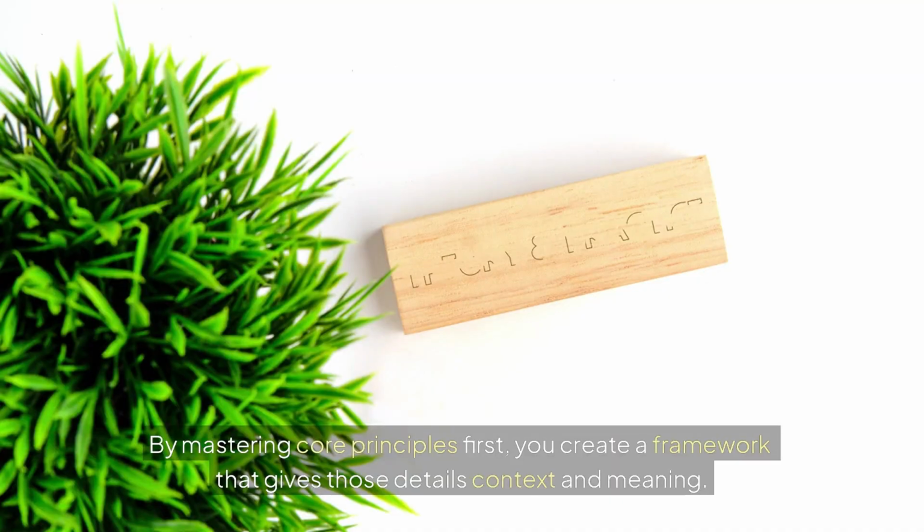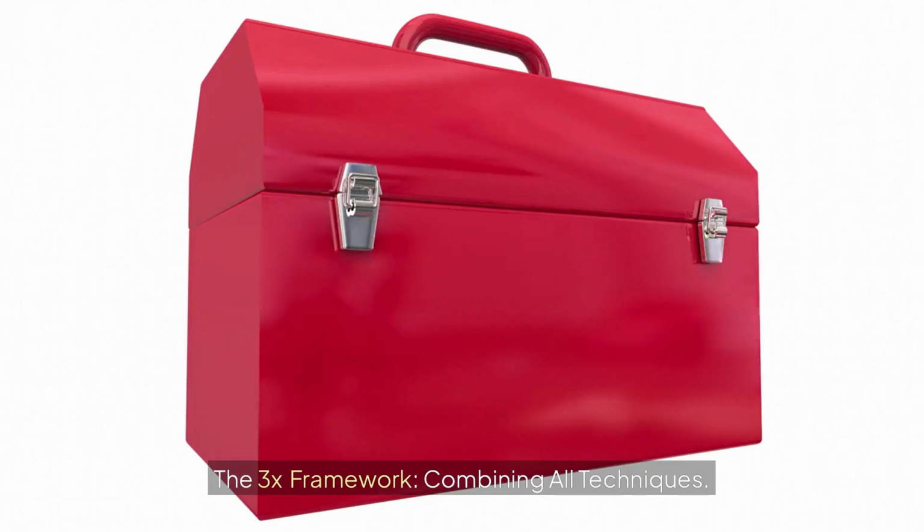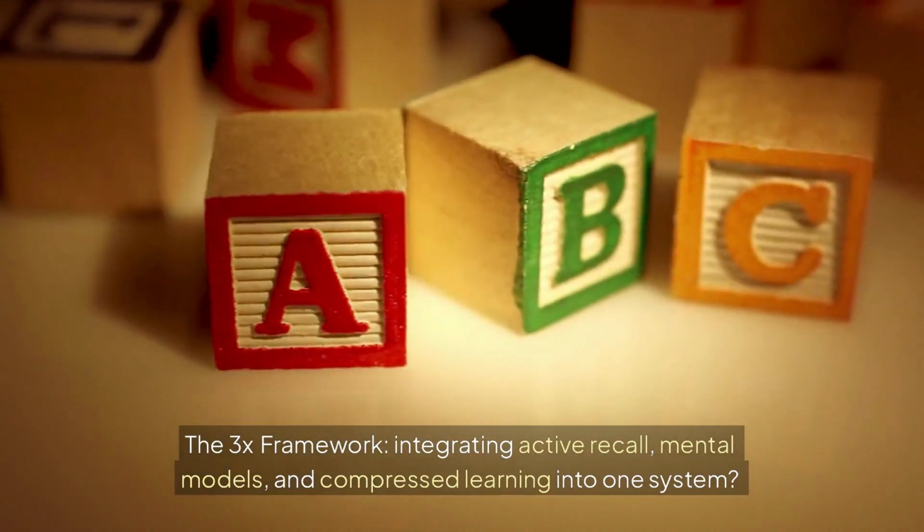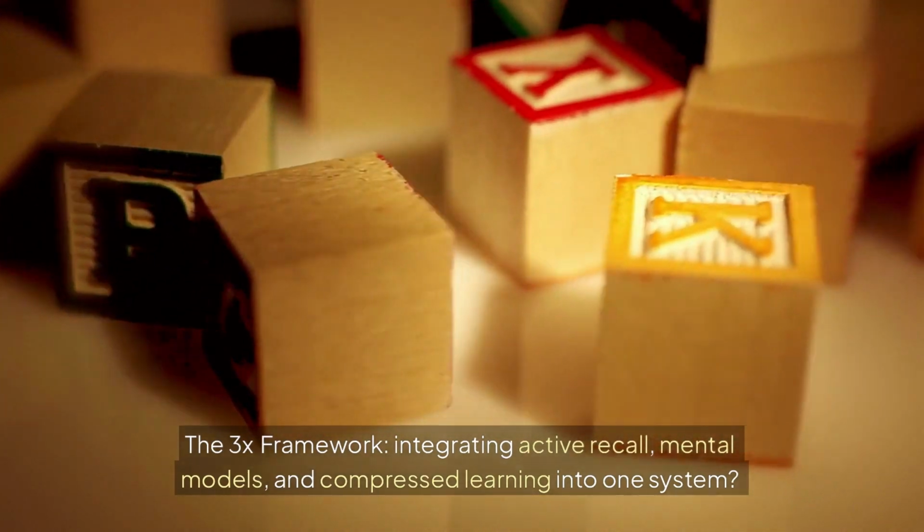By mastering core principles first, the 3X framework combines all those details, context, and meaning. The 3X framework integrates active recall, mental models, and compressed learning into one system. Now, that's where the real magic happens.